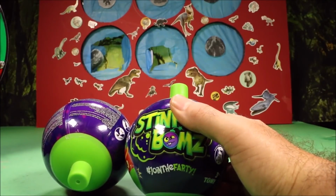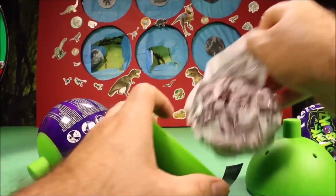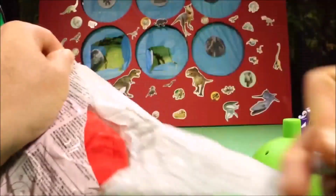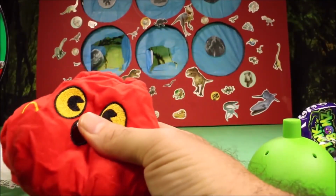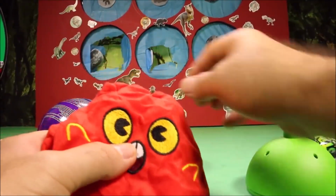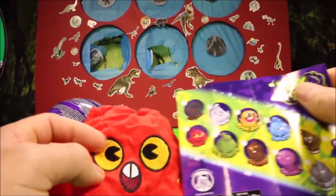Oh, that's a real stinker! Okay, who are we going to get today? I hope we get something different than the other one. Oh, it looks almost like a red color through here. Oh, it looks different. Yes, it is. Ho ho ho! Let's see what it smells like. Oh, that is gross. It smells like a fresh fart. Oh, that is so disgusting.